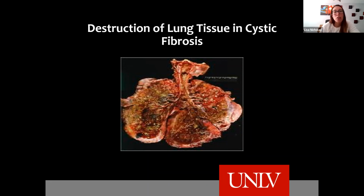These patients are often also malnourished, and we throw around the term failure to thrive with malnourishment. So if you hear failure to thrive, that is related to malnourishment. For patients that are younger in the adolescent phase, puberty can be delayed, and there can also be fertility issues like sterility.